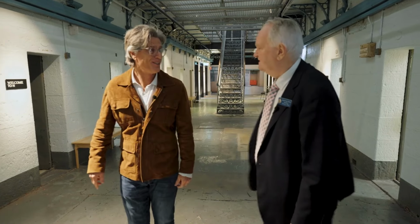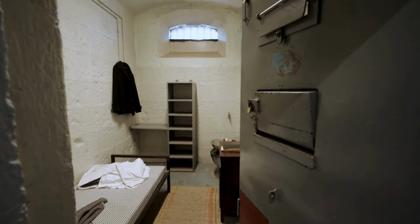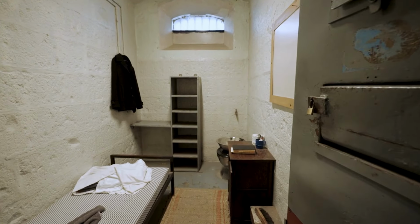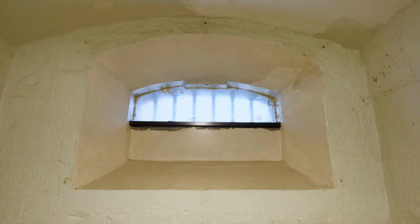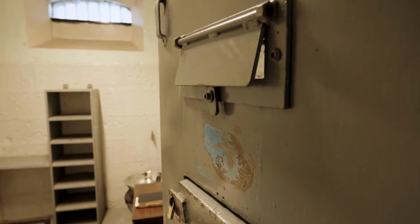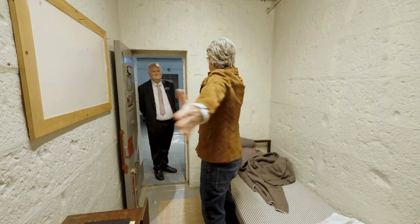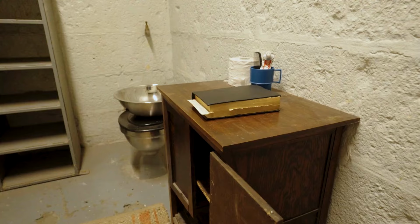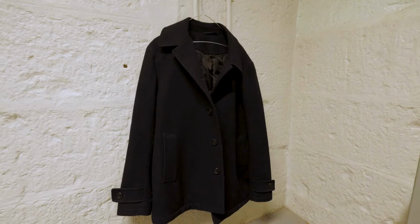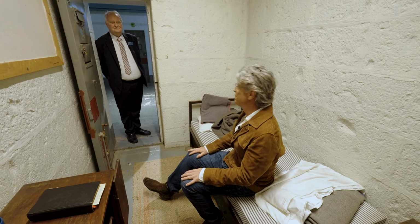Can we have a look inside? Yes, certainly. So this is a typical cell. As you can see, there's not much room to move. So you notice the window. That was basically all their ventilation. It's only a wingspan in width and probably 2 arm widths deep. This cell experience has been transformed now into a luxury hotel. Well, this is going to be something to see, I'm sure.